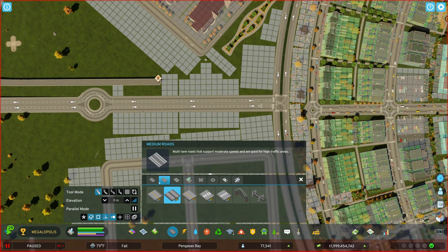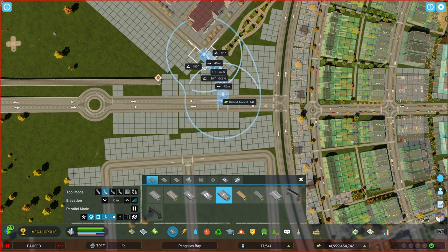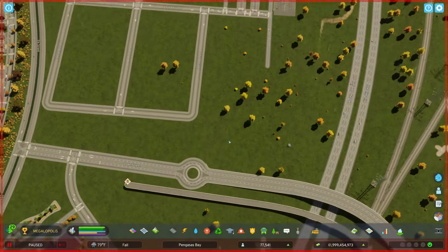Then we can come in here and bend this guy into here. So let's take this 40 and then bend that down 42. I'm good with that. Yeah, like that. And now we've reconnected our school area here. We have to connect this up now.